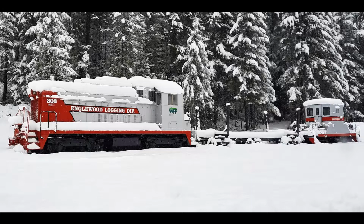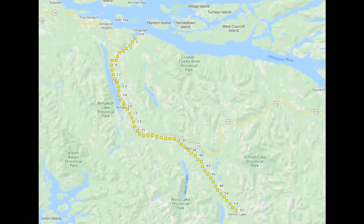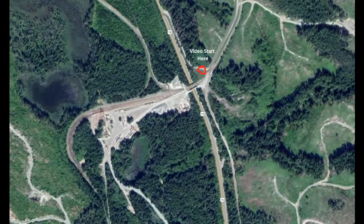And then the next day, on my way home down island, I stopped at Woss and took a look at the Woss Heritage Park. Here's the big picture: Vancouver Island on the west coast of British Columbia, and the Englewood Railway ran on the north end of the island from south of Vernon Lake area up to Beaver Cove, which is near Port McNeill. And here's the area that I visited this time. And the video starts as I am about to arrive at Camp A.